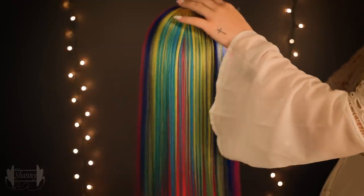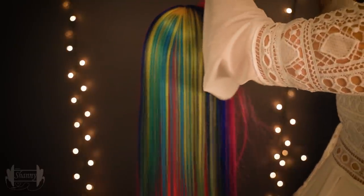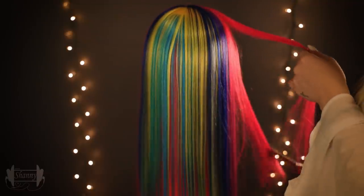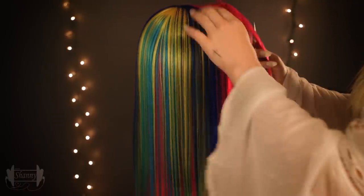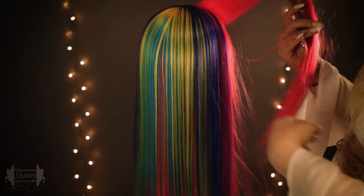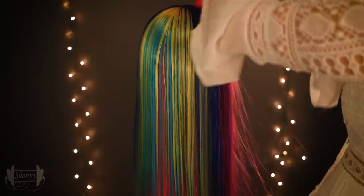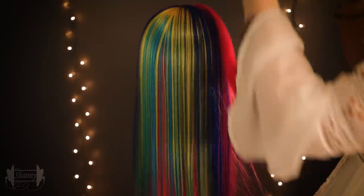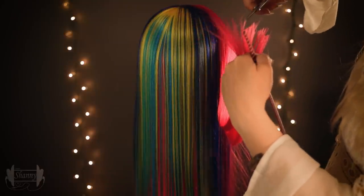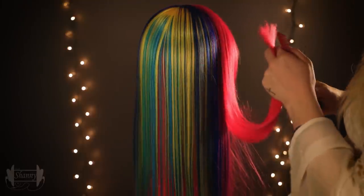So, you're going to take that guide section and take part of it and grab some other hair next to it. So now you're going to have some long hair, but you're going to see where you cut the hair before, see? And you're just going to line it up with the hair that you cut previously. And you'll drop it.